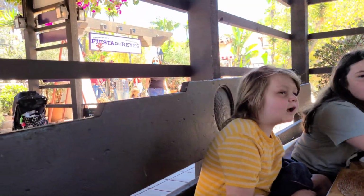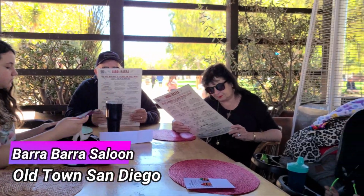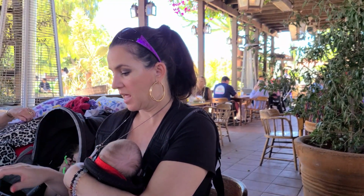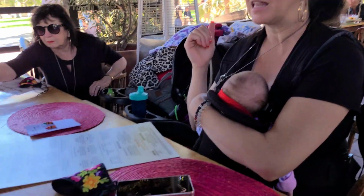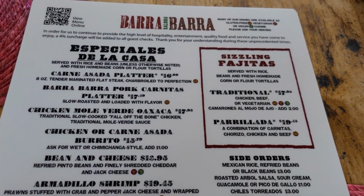Hey kids. Hey dad. We're at Barra Barra. So tell us about this place. Okay, so now we're at Barra Barra Saloon in Old Town San Diego in the historic plaza area. It's right next to the Fiesta de Reyes. It's got a really cute patio and some really good cocktails. And here's the menu. They claim to have the best margarita in San Diego. So I guess I'll have to find out for you guys.